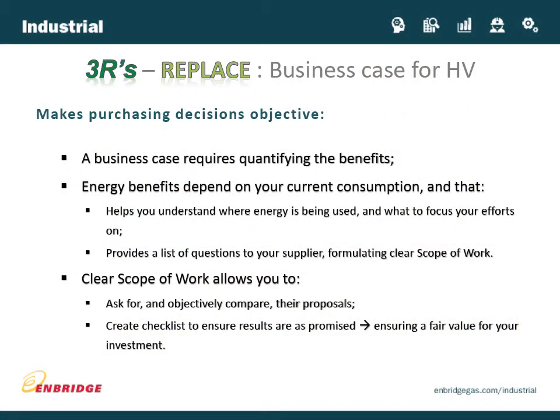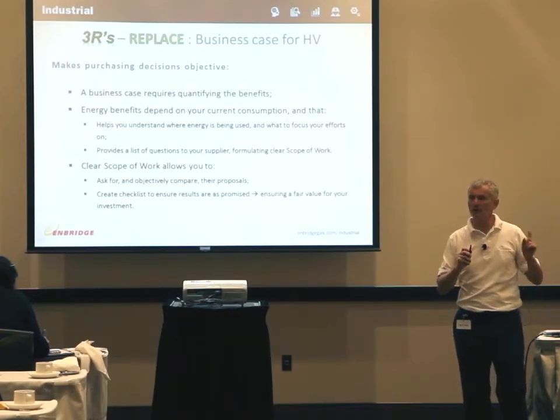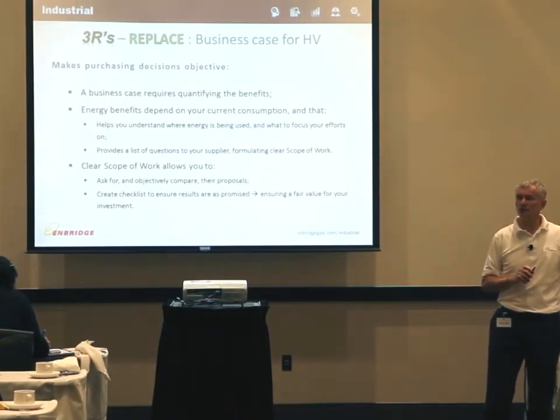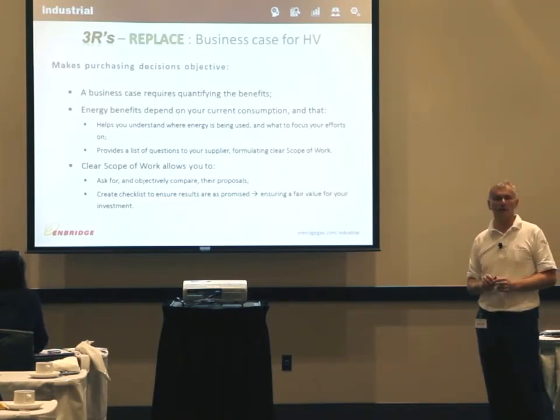Energy benefits will depend on your current consumption. And that current consumption helps you understand where the energy is going. Is it really worth my while to worry about a space heater if my space heater uses 0.01% of my overall consumption of natural gas? Maybe it's not worth my while. Maybe I can give up that fight to fight something else.